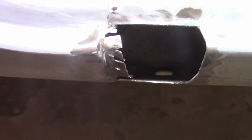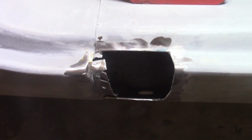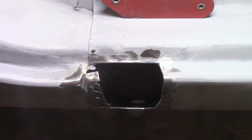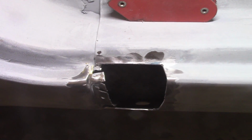If you can tell, there's some brass in there, and brass and MIG welding don't get along, so I've got to go in and try to get as much of that brass out as I can, and I'm just going to sloppily dump weld metal on there and build it up, and then try to grind it to make it look a little pretty and get it nice and smoothed out.